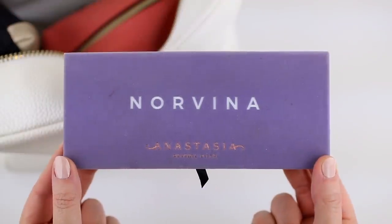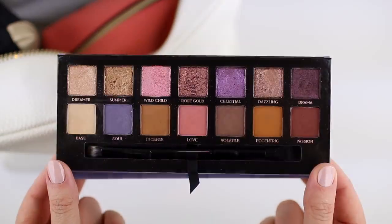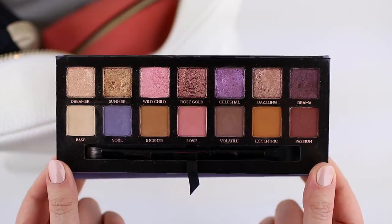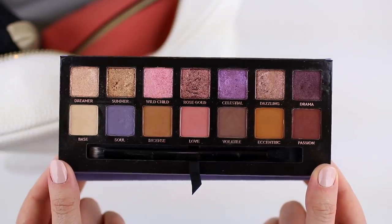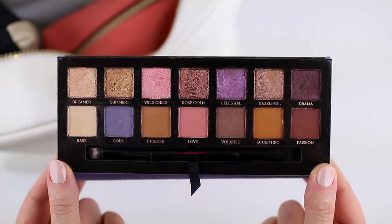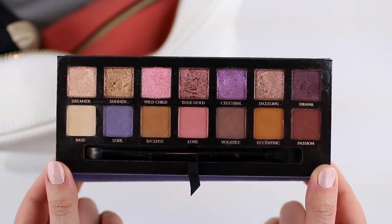As for palettes, I did bring a couple. I brought a main palette. I was really just going to stick with the Norvina palette because it has staple neutrals, but you also get some colorful shades. The only thing about this palette is that it doesn't really go deep enough for me. If I want to do more of like a dramatic smoky eye, I don't tend to get that with this palette, but it's probably what I'll wear the majority of the time when I am wearing makeup because it's a little bit lighter, a little bit softer.